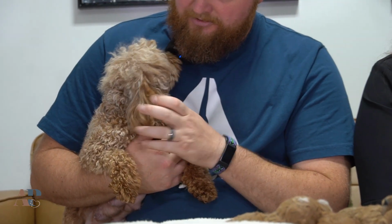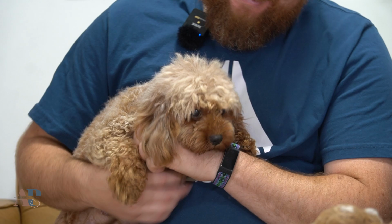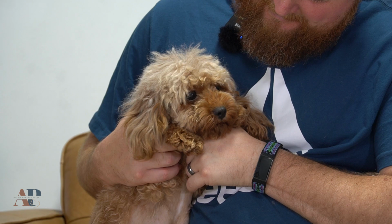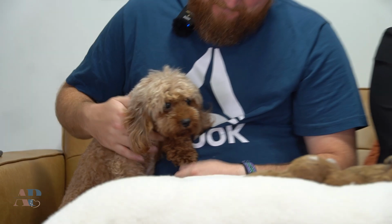She's so sweet. She has the sweetest temperament, and her face just melts you with those big round eyes and that shorter muzzle. She just looks like a little chipmunk. She's very cute. She could be a Chipette.